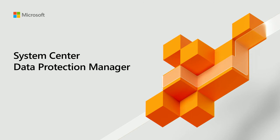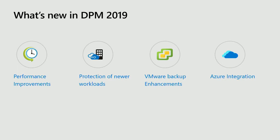Let's move on to Data Protection Manager, another workhorse in the System Center stable. In the case of Data Protection Manager, there are again 4 areas of investment that we are focused on. One key one that I would like to emphasize is performance. We have heard feedback related to backup performance, and we have made significant investments, and I'll talk about that in detail in just a minute. With DPM 2019, we are supporting the latest versions of the workloads from Microsoft. We supported VMware for backup for the first time in DPM 2016, and we continue to enhance that scenario.